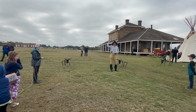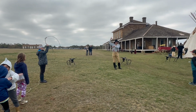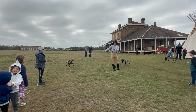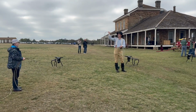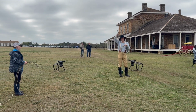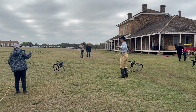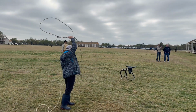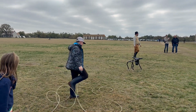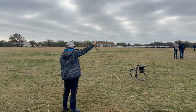To the left. You're gonna bring it up and over your head. Look at me. See how my wrist is spinning? If you don't spin your wrist, what happens is you bind it up around your arm or your head, like I just did. That's an example. So make sure you spin your wrist. See how that loop is spinning? That's going to make sure you have a nice big loop so that when you throw it, all the way over here, you get it right up. Just like a cowboy or cowgirl. Right? There you go. That almost got it right.